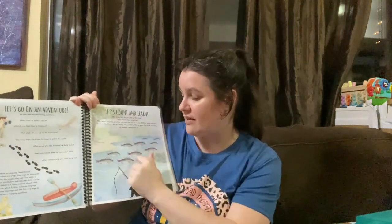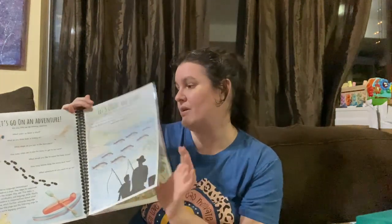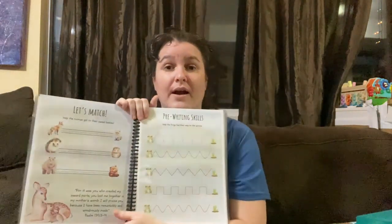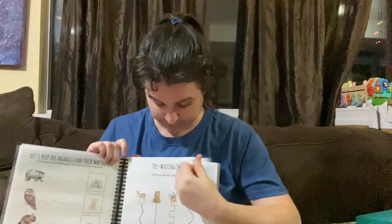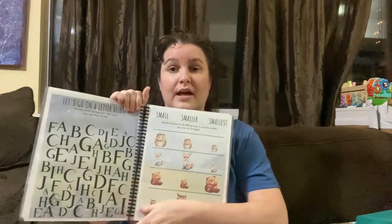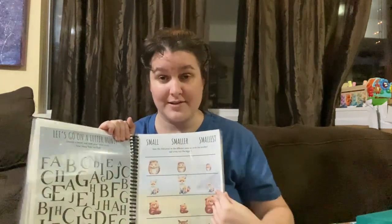And then you have Let's Count and Learn, and there are extras that you can print out and add over the fish that have numbers. I didn't go ahead and print those out yet. Then you have these shapes that you can trace. Let's Match, pre-writing skills, more pre-writing skills, some activities, patterns. There's extra printouts for these. A letter hunt, small, smallest, small, smaller, smallest.